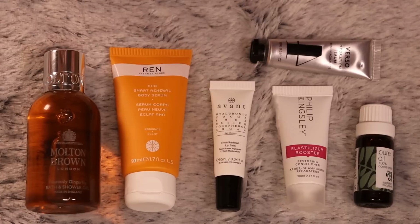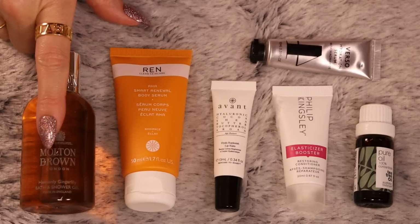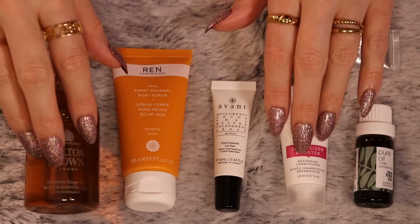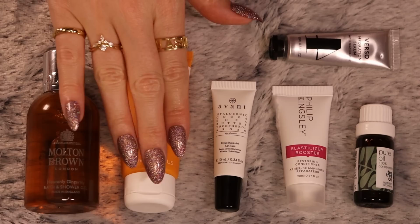This smells absolutely gorgeous and feels gorgeous, so it will be used for sure. This will get used by either me or my partner. And this I think I'm going to try too, just to pop it in with the other serums and it'll get used. Okay, so I think that I'm most excited about this one. This is absolutely gorgeous. Yeah, I would say this one is my favorite thing out of all of these lovely little products.